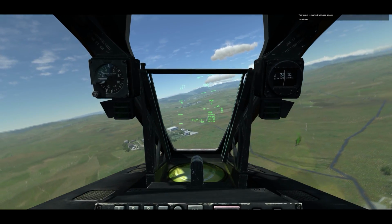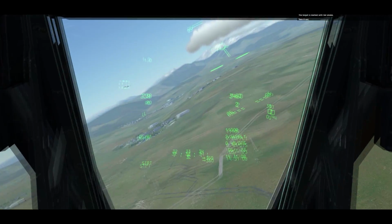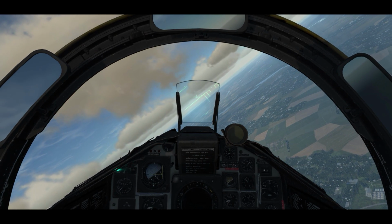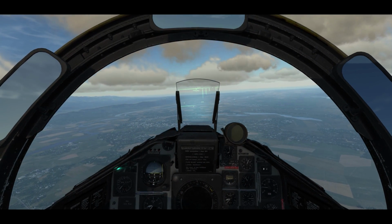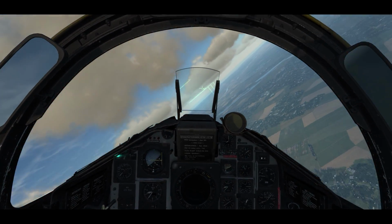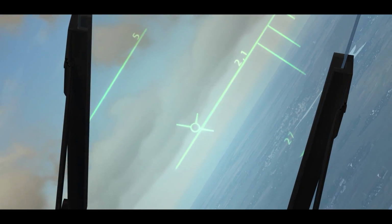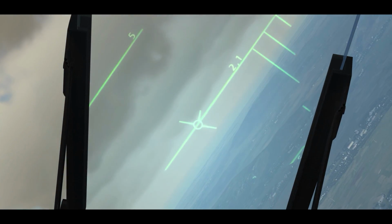From the A10, we are used to seeing quite a lot of information on the heads-up display. So when you hop into the Viggen and look through the HUD, you may be somewhat disappointed. It looks quite bare, and for the most part, it's quite basic. However, there is more information being displayed than what meets the eye.